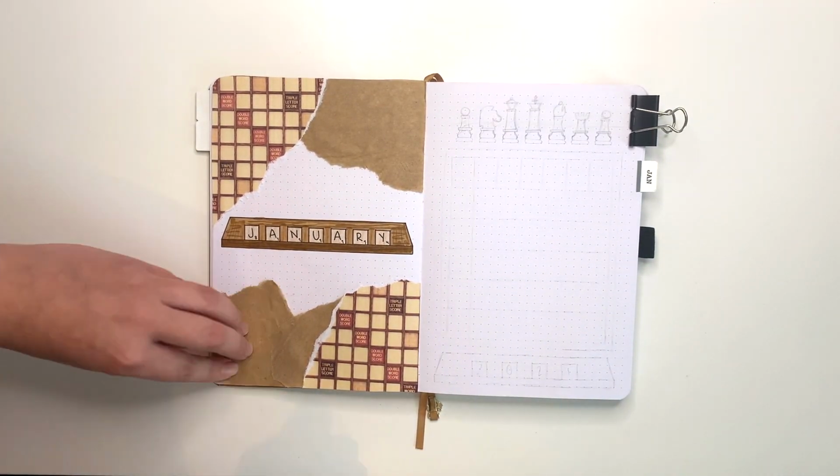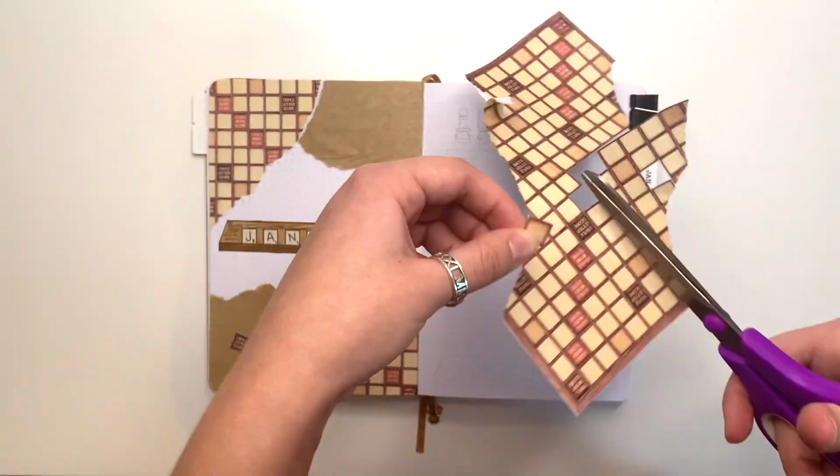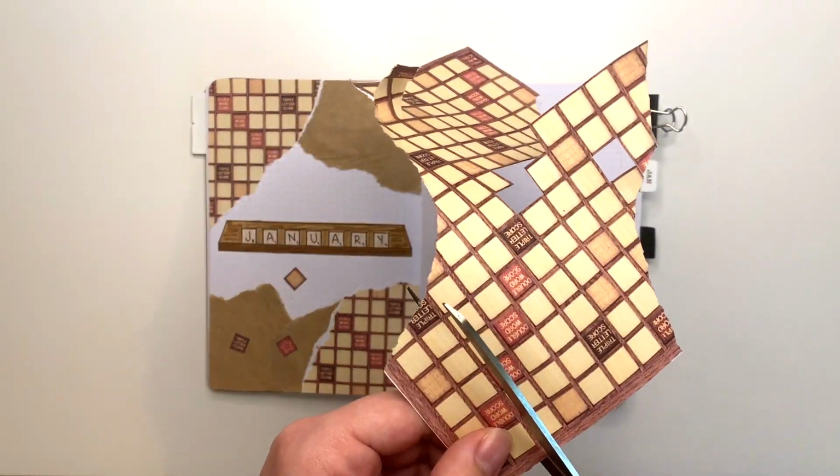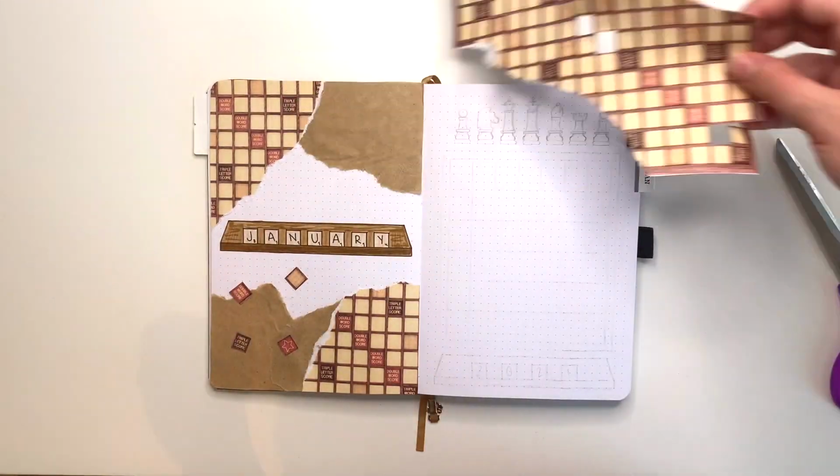I decided this page needed a little bit more detail, so I cut some squares out from the Scrabble board picture and pasted them onto the paper bag, and I added a couple white gel pen doodles around them to finish it off.